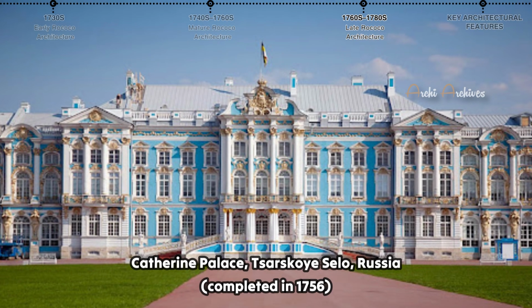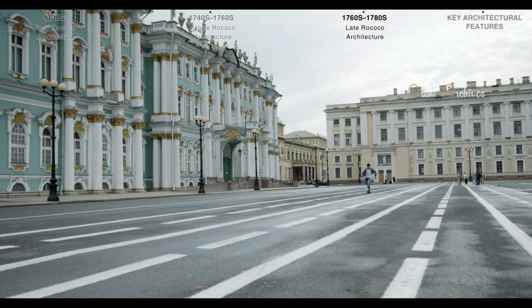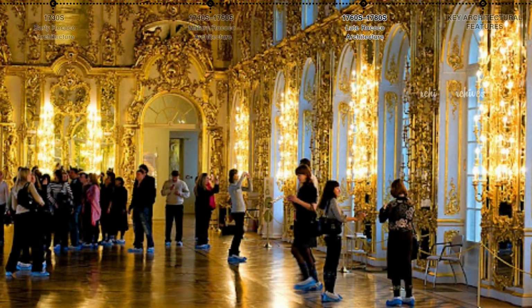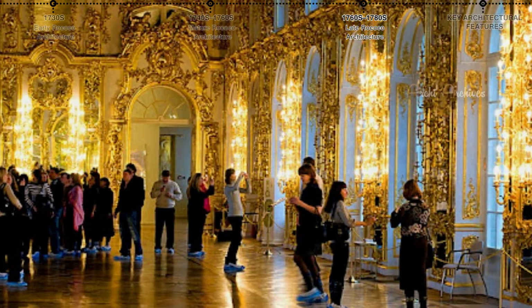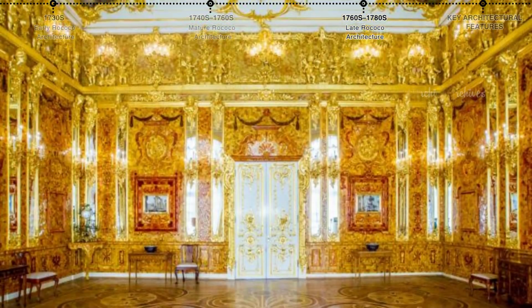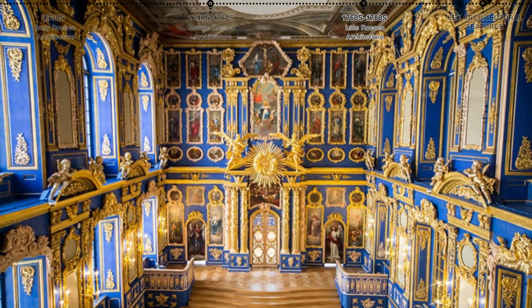Catherine Palace, Tsarskoye Selo, Russia, completed in 1756. Originally designed in the Baroque style, it was extensively remodeled in the Rococo style, featuring extravagant gilded interiors and the famous Amber Room, showcasing the opulence characteristic of the era.